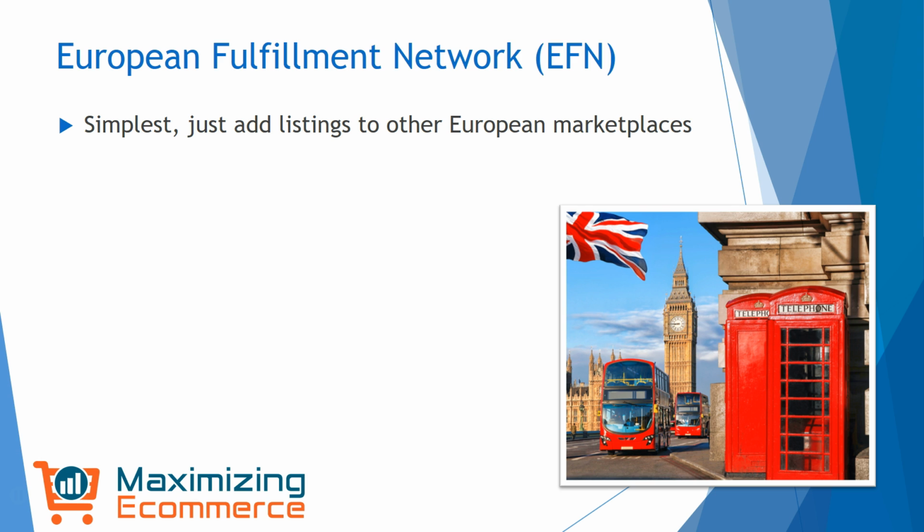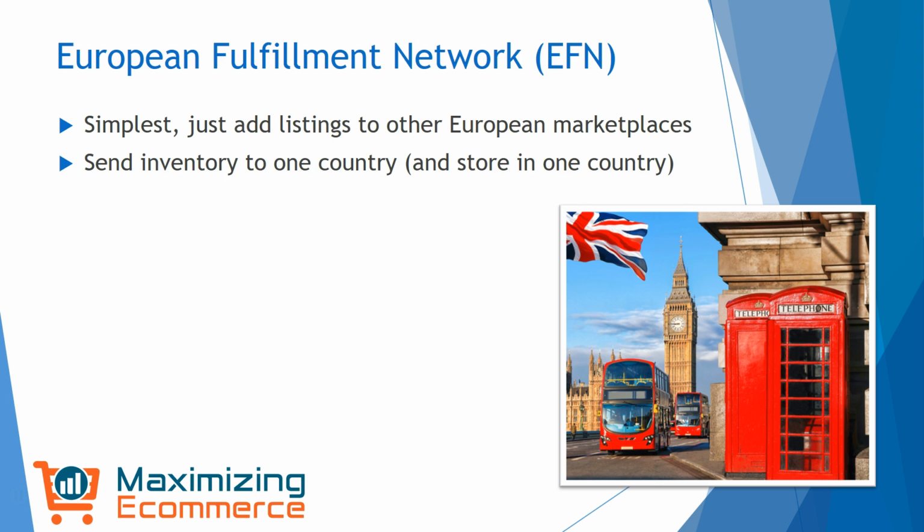But bottom line, it's pretty simple. You just add your listings into the other countries, and you're still going to send in your inventory to one country. Your inventory is going to be sent to and stored in just that one country. It doesn't have to be the UK, but let's use the UK as an example. You started selling in the UK, then you wanted to branch out into Germany. All you've got to do is turn on your listings in Germany. Somebody buys in Germany.